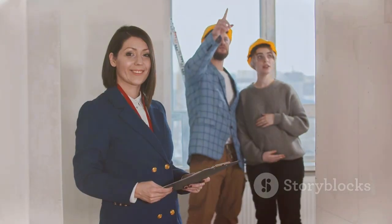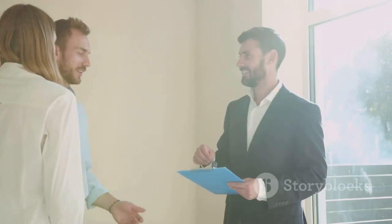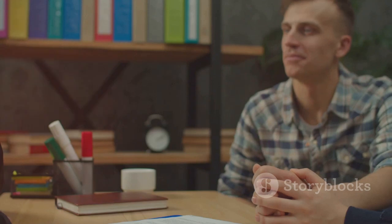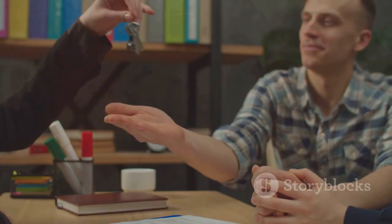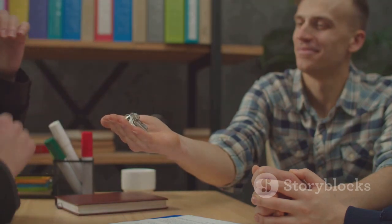The BRRRR method, for those unfamiliar, stands for buy, rehab, rent, refinance, and repeat. These five simple yet powerful steps form a cyclical strategy that, when executed correctly, can help you build a robust real estate portfolio by leveraging the equity you build in one property to finance the next. It's like a snowball effect. As you roll through each cycle, your momentum grows and your portfolio expands.